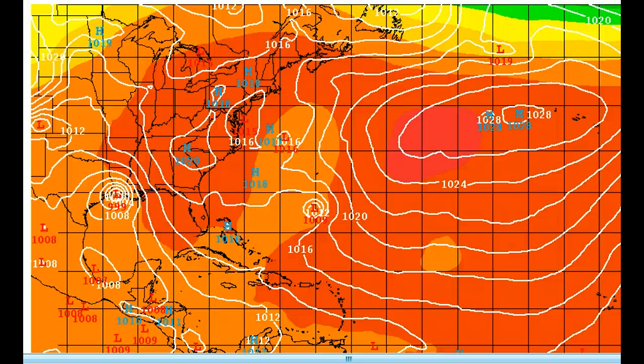And here's some of the model runs for our Invest 96L. This is the Canadian model, the CMC. This is probably one of the more vigorous models at the moment. The rest of the models have really downplayed Invest 96L as far as strength, as far as the 0Z runs go. So this is the Canadian model, bringing it to the Louisiana-Texas border by sometime on Wednesday. And you can see high pressure still anchored over the eastern U.S.